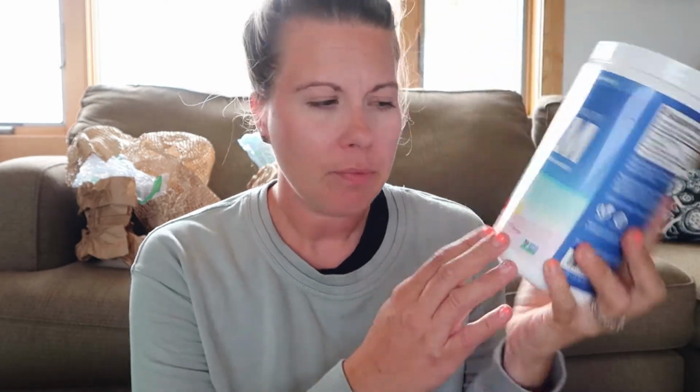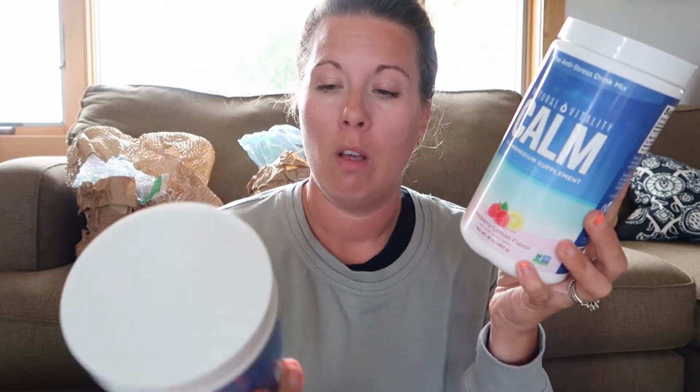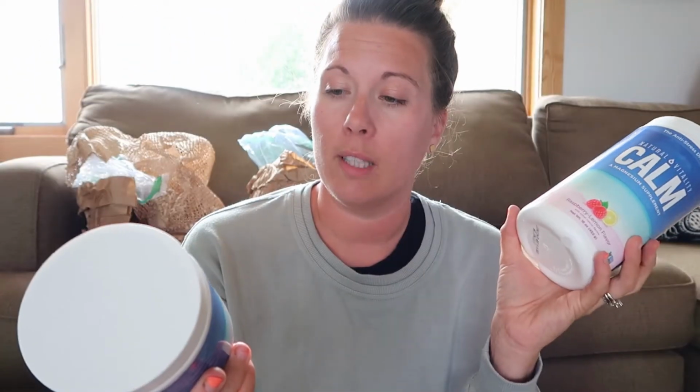One of which was the Calm Magnesium supplement. This one's the raspberry lemon flavor, but this is, I think, $21 or $22, and it's the 16 ounce. I actually purchased this one, the 8 ounce, at our local co-op. Somebody gifted us a grocery card there.